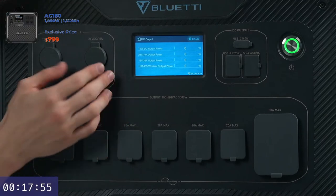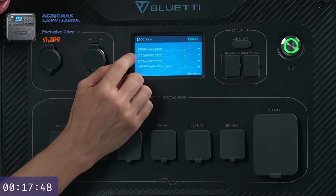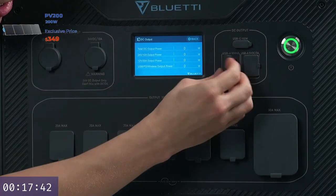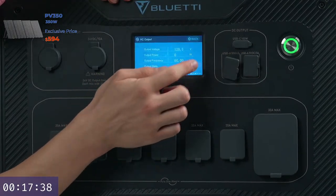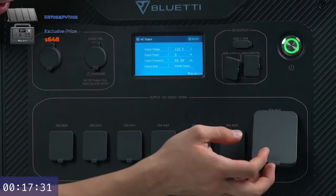DC load, okay? Those are DC outputs, right? Those are DC outputs. So we can see what is the total DC output power. What is this 24 volt and 10 amp output power? What is this 12 volt, 30 amp output power? And what are those USB, PD, and wireless output power here? AC load, we can see the output voltage, output power, and output frequency for all these AC outputs.